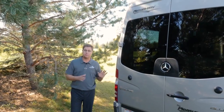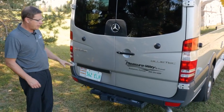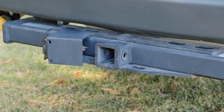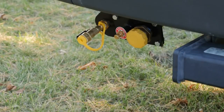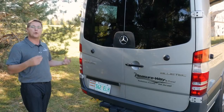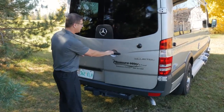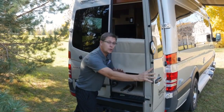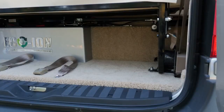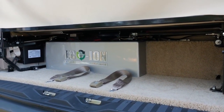As we come around to the back of the coach, we have our backup camera. Down below we have our 5,000-pound rated hitch, 7-pole wiring, and a propane quick connect, so if you want to attach a barbecue, you have an outlet that you can draw propane straight from the onboard propane tank. As I open up the 2 back doors, you'll notice we don't have a spare tire on the back anymore. We don't offer a spare tire. Nobody wants to lift up and down every time you want to access all this storage.